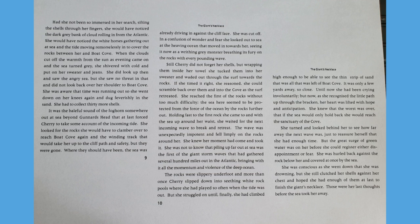Now we're going to continue with the story. Had she not been so immersed in her search, sifting the shells through her fingers, she would have noticed the grey bank of cloud rolling in from the Atlantic. She would have noticed the white horses gathering out at sea and the tide moving in remorselessly to cover the rocks between her and Boat Cove.